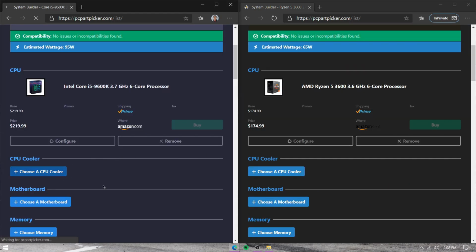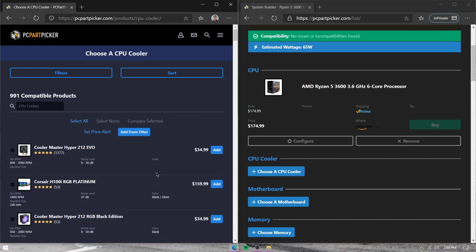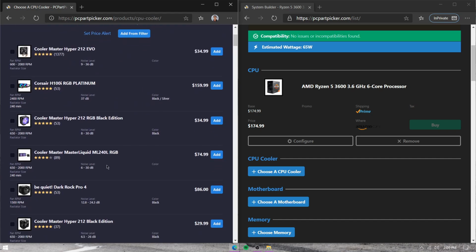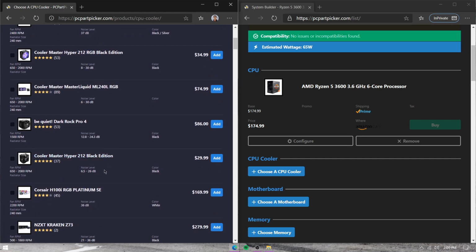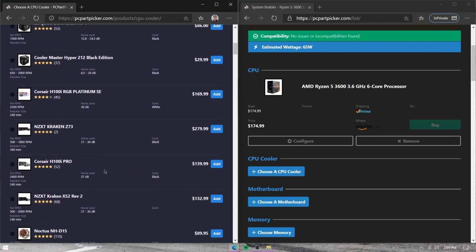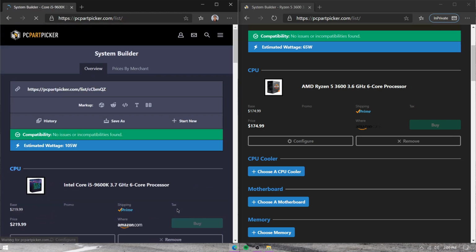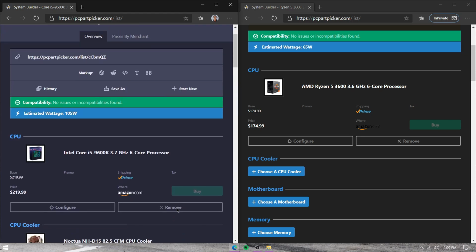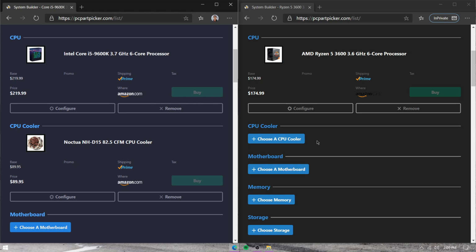Now, since our Intel processor does not come with a stock cooler, we'll have to get an aftermarket cooler. So we are going to go with one of the most trusted CPU coolers out there, which is the Noctua NH-D15. This is a very beefy budget CPU cooler which can compete with some of the best AIOs. In our AMD setup, we'll not be buying a CPU cooler as it already has a stock cooler. And since we are on a budget, this will also help us save some money.